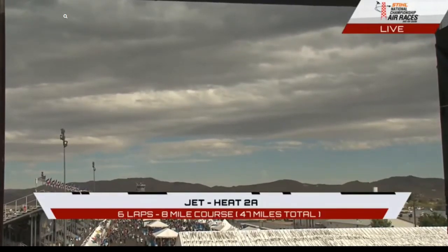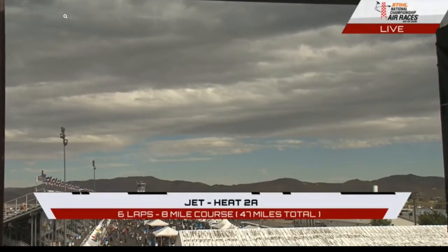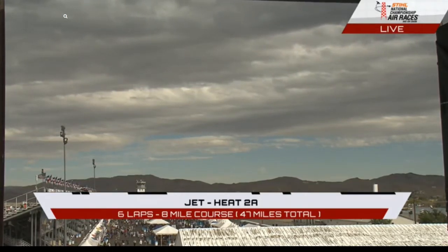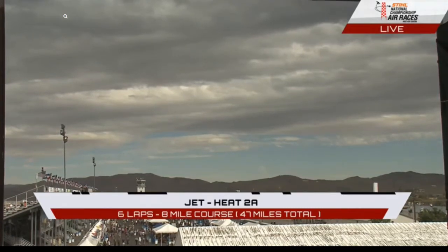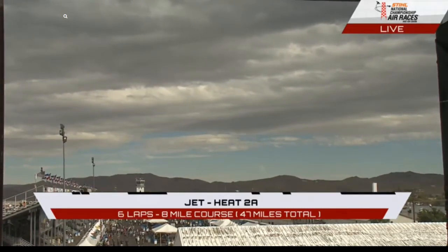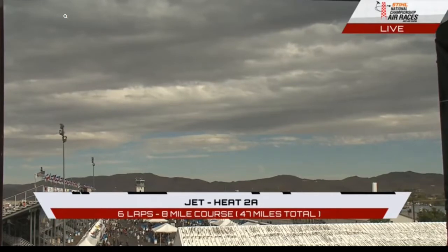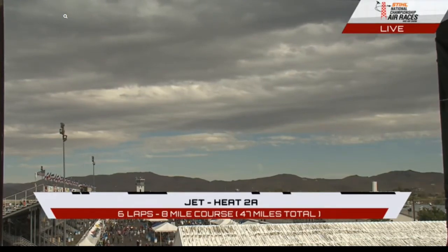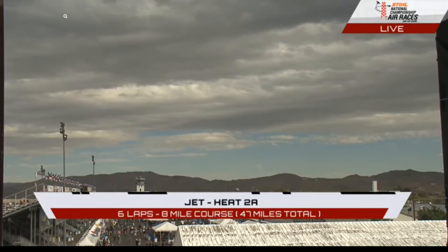Can hear them now. Oh, here they come. They come right over the, I guess you'd call it audience right, grandstand right. Pace plane is saying the lineup is absolutely perfect. They should release them onto the course any second now. Be great if the wind pushes. Go Jets, you have a race.